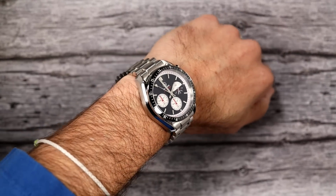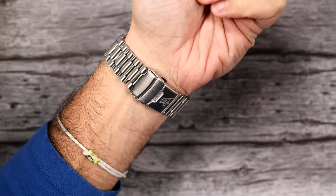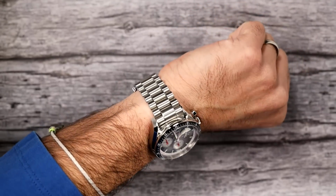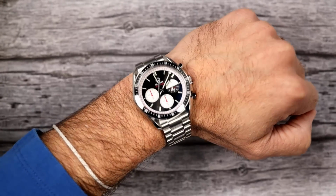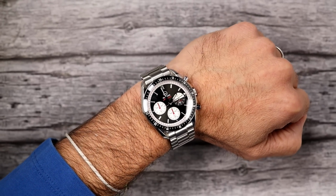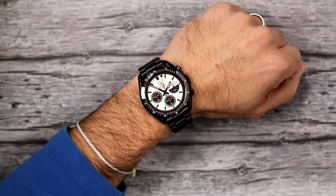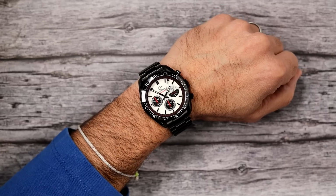I like the black too, but I'm actually surprised by how much I like the silver, because the silver really gets me. But the black's nice. Don't get me wrong, I don't want to deter you from buying the one you like, but I think I have my favorite. This one's amazing. The full PVD IP black with that BGW9 dial. It glows like insanity. And there you go.